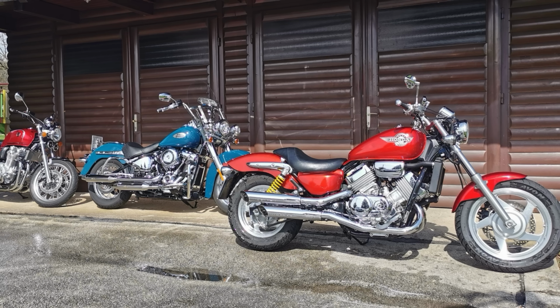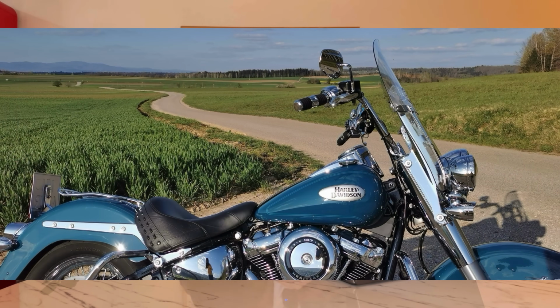Bostjan, some of these pictures immediately remind me of the beautiful virgin scenery that you would see in the Steve McQueen Great Escape film as he's racing away from the Germans, especially this one here, your stunning Harley with the blue paintwork and that single lane winding road as far as the eye can see. I need to get out to Slovenia because, as well as my brother, I know a lot of people who rate it incredibly highly as a country to visit.